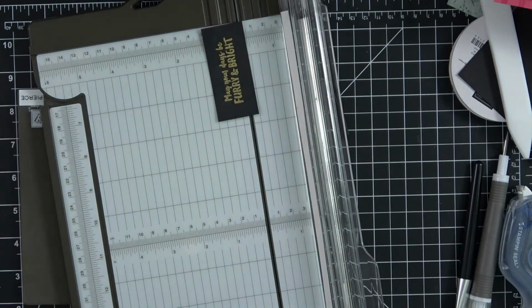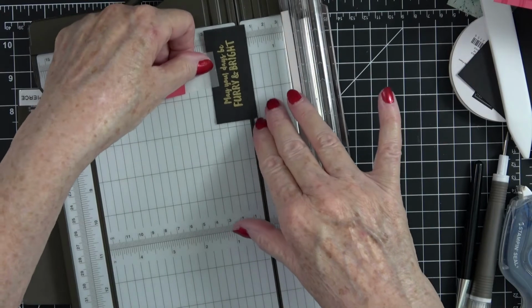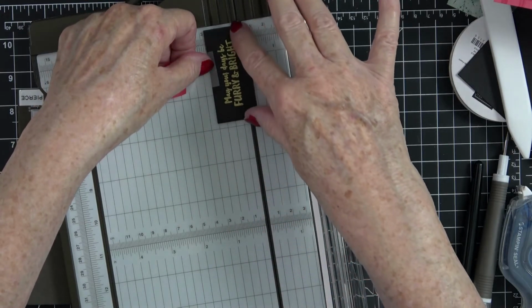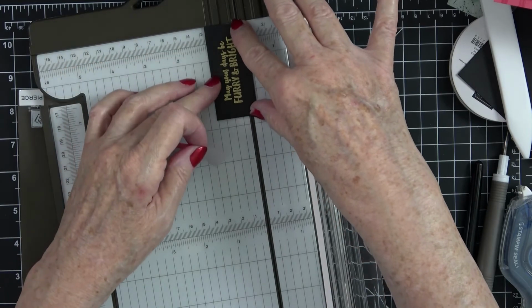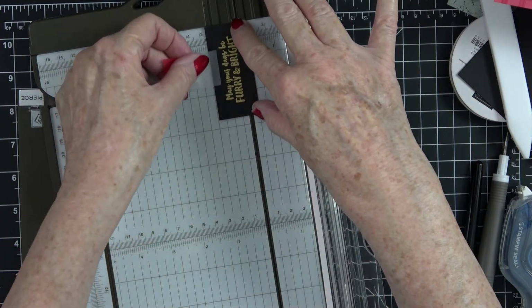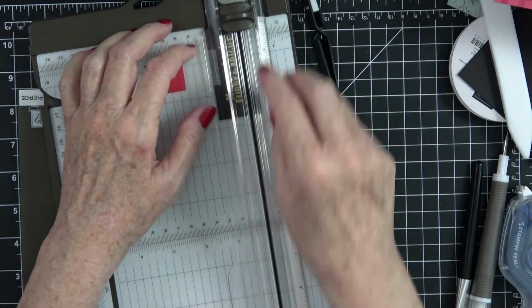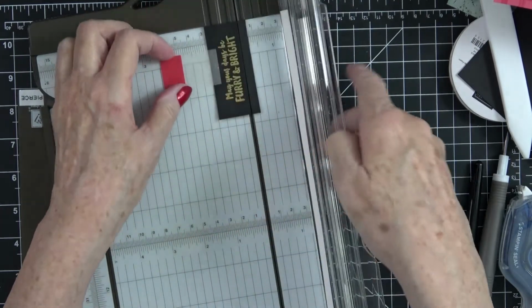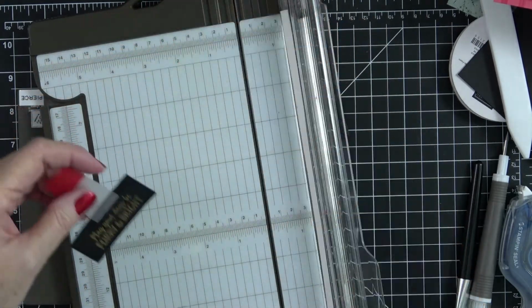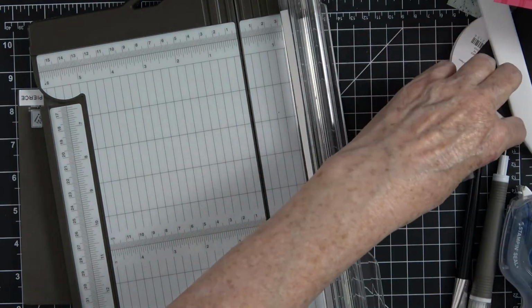Anytime you have a piece that's too small to hold on to, use one of your little sticky notes, and that way you can line it up exactly where you want it. Let that act as another hand for you. And then just stick it down. And that'll hold it in place. And you don't have to have an extra pair of fingers. And you don't have to worry about making sure that everything's right where it ought to be.